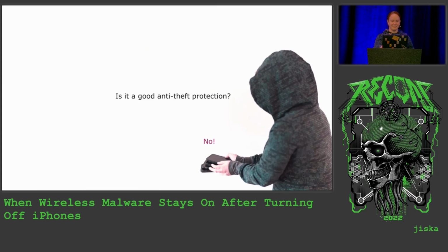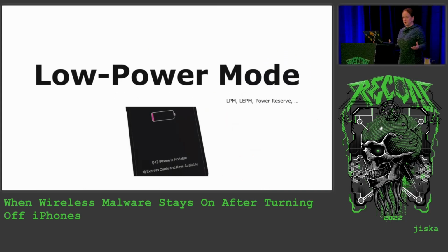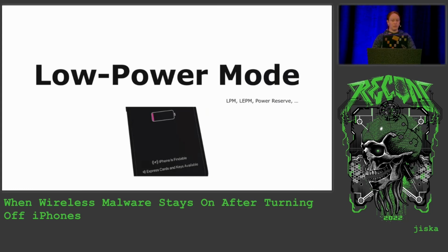Okay, so maybe it's not a good security feature, but what does it do then? Well, there's low power mode, and I decided to look a bit more into what it is even doing. Note that by low power mode I mean when the phone is really off. It's not the thing when your battery turns yellow. Internally the Apple developers call it LPM, LEPM, power reserve, and so on, so there are multiple terms, but in most places it's called LPM. But this is really when the phone, or the main CPU of the iPhone, is off, so that we don't confuse terms here.